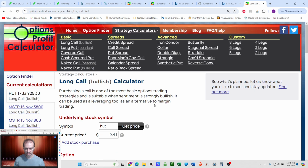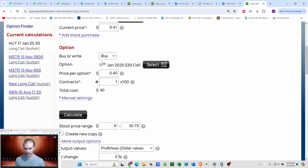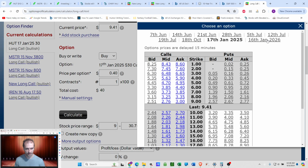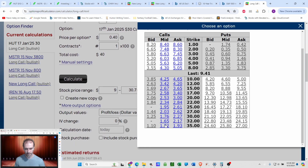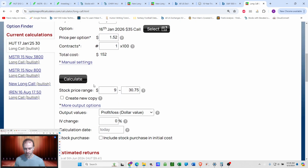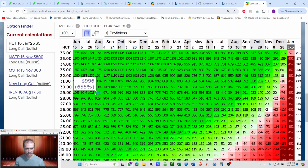And so let's just take a look at something like HUT, and it's so cheap, I just went out to January 2025. Actually, let's go all the way to January 2026 and potentially just hold through the whole entire hypothetical Bitcoin cycle.